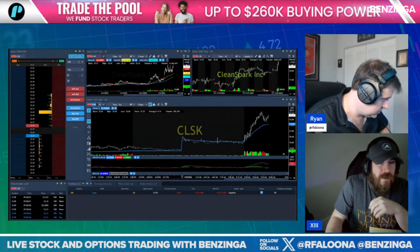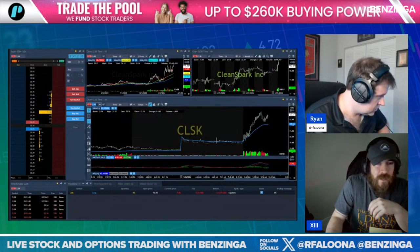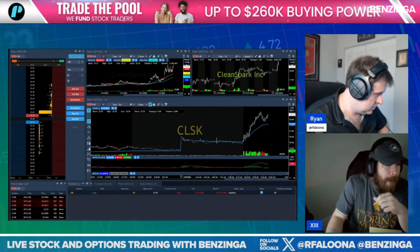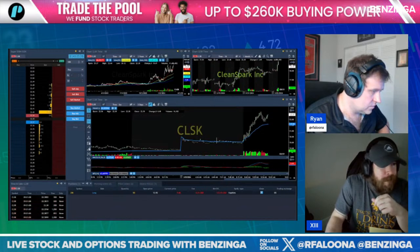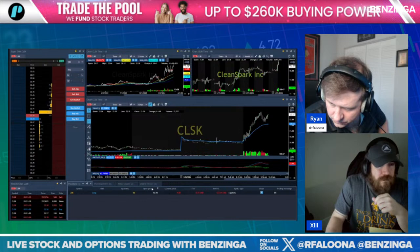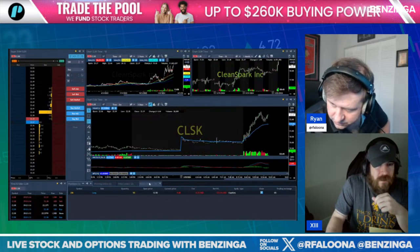Looks like Lucid's starting to come back off of that zone that I was talking about, where it could have bottomed, 2.88 to 2.90. That's where it's found support, coming back up at the moment. Looks like FLGC is pretty much done, probably until about market maybe.